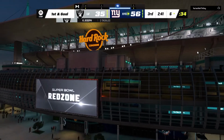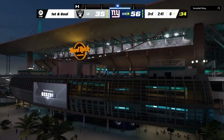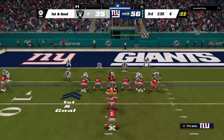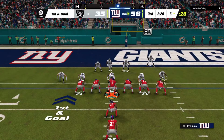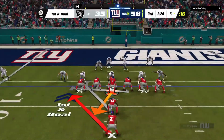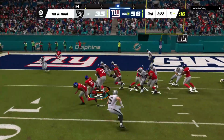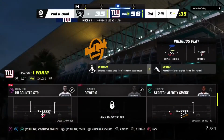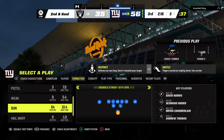This is just more of the same. This defense has had no answer on a lot of these throws. They've let these receivers run wild, and here's another completion for good yardage. They'll run on 1st down. It's Norris, and a minuscule gain of maybe a yard from the 6 to the 5.